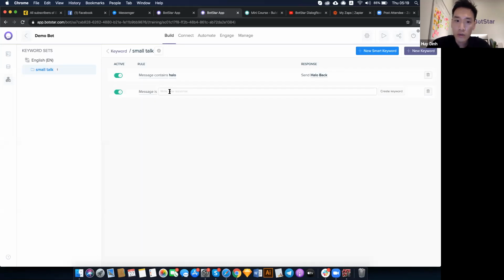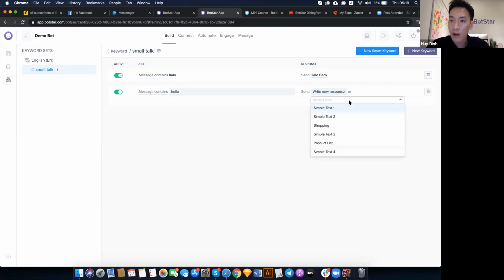In this case, you can see that if I say hello, for example, then I can either choose a simple text message like hello back, or I can choose a predefined block. So this leads to another very powerful scenario where in BotStar you can always use scripting, or HTTP network connection block for very dynamic situations.